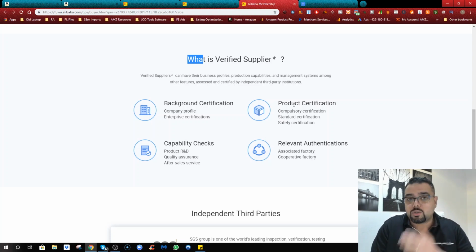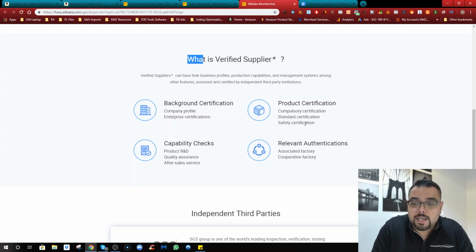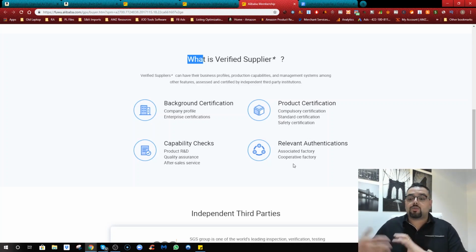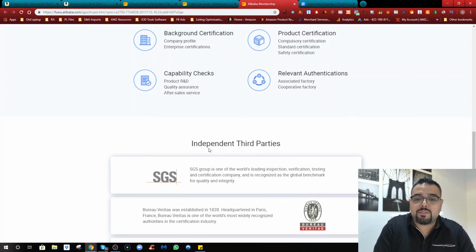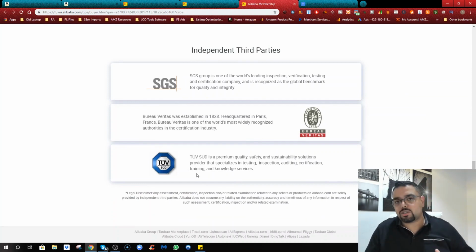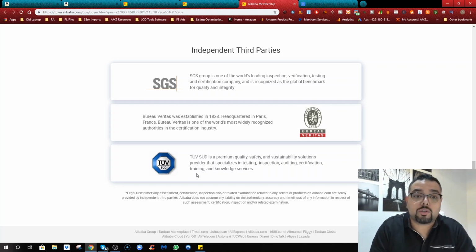And also product certificates, which means if you buy a product, for example for babies, or a product that needs specific certification, it makes sure that they are authentic certificates and not something being manipulated. And also relevant authentication, which is associated factory cooperative, if they deal with other factories or they're connected to other factories, Alibaba will make sure that it's being verified by them. And how they do it, usually they have independent third parties that they send, because China is too big, so they have those third party inspection companies that go to the manufacturer to make sure that the business exists and all the certificates and everything are according to standards.